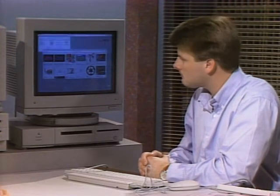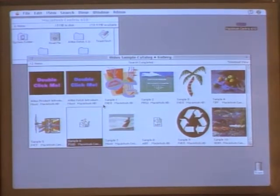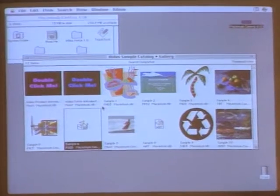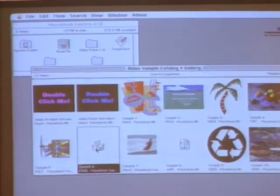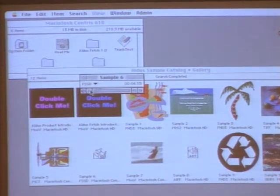All right, well, show off the performance here. Run something that shows me how fast this is. Well, as you know, a lot of content is becoming digital now, and there's a great application here by Aldis called Fetch, which allows you to easily catalog and retrieve digital content. So what I have here is little thumbnails of information I have stored, and I can open things up like a sound file just by double-clicking, and I can play the sound.